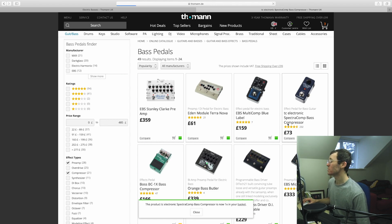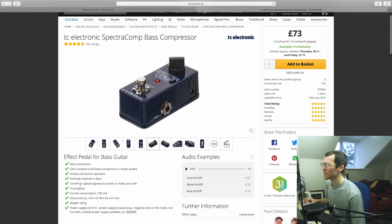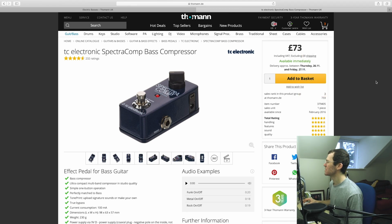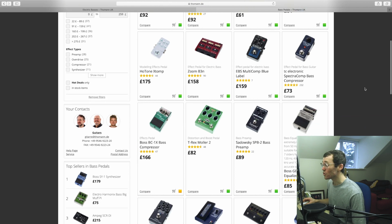It looks simple because it's just got one knob, but you have the ability with TC Electronic products to use their TonePrint. You can see the USB insert, and that will let you upload signature sounds or make your own. So actually this does a lot more than it's letting on. And £73, smashing deal. So if we take away how much is that? £73. So I'm going to change my budget to 259. Could do with a preamp.